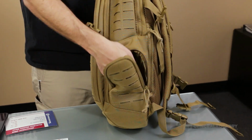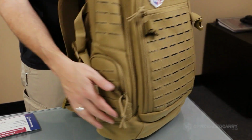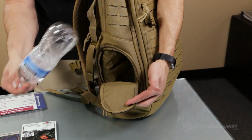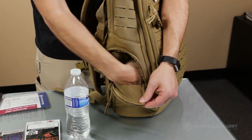But it turns out this pocket is actually really big and really deep. You can put a lot of things in there. In fact, on this side, just to illustrate the point, I put a water bottle in there, and you can see how deep that sits. That's just a normal 20-ounce water bottle. So these are very generous side pockets. You can really put a lot in there.